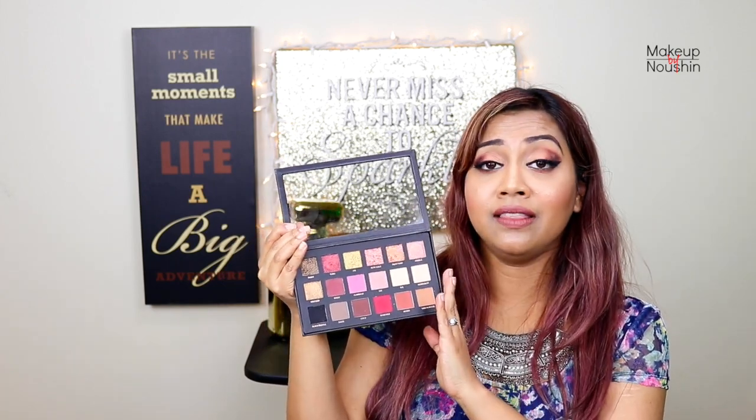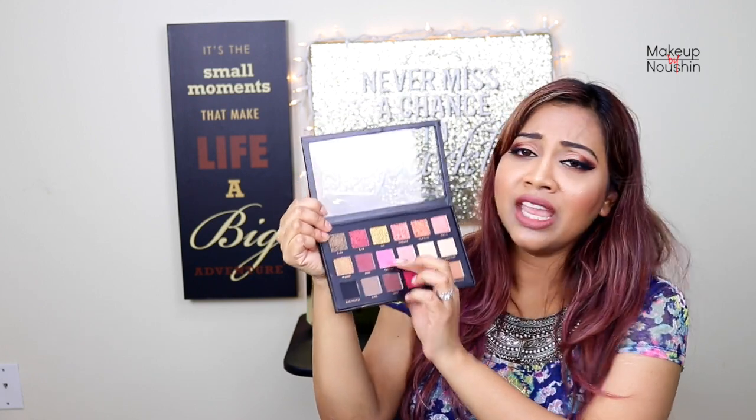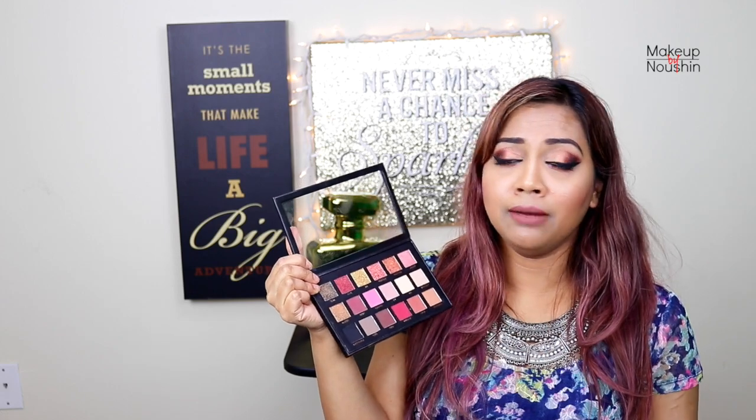I have used quite a few matte eyeshadows on my eyes today and I swatched all of them, and I must say all the matte eyeshadows here, they are of very good quality. They're pretty consistent in texture, pretty creamy, and when you blend them on your eyes you will not find any problem. So the pigmentation is there. If I need to be very picky, I would say only this shade, the pink one, Flamingo. It is a little bit dry when you swatch it, but when you try to blend it, it blends perfectly.